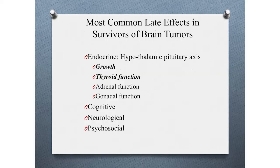When we look at survivors of brain tumors or other central nervous system diseases, there are many effects that pop up in my practice. Certainly cognitive is one of the greatest issues. But later on today, you're going to hear a lot about the cognitive effects of the treatment that children undergo, so we won't talk about that. Certainly neurologic outcomes, whether related to surgery, radiation, or tumor location, and certainly psychosocial effects. And you're going to hear from many wonderful speakers later on today.